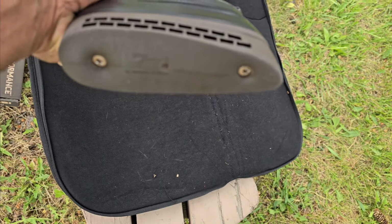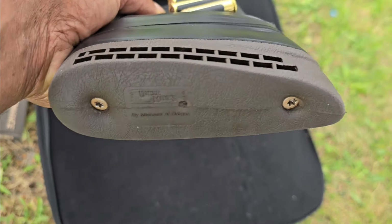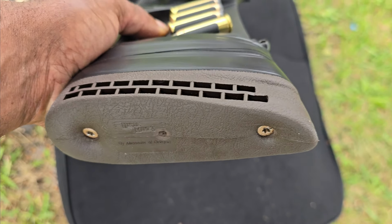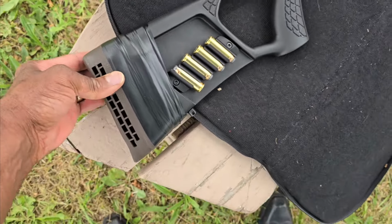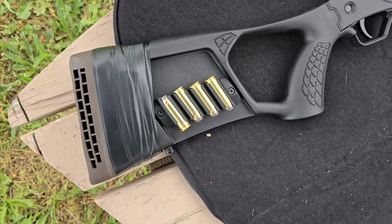I took a couple of screws and I countersinked them. Well, the one in the middle there, but the other two I just screwed in and they're countersinked a little bit. So I screwed that into the back of the stock here. Now it's very stable. And then I wrapped it in electrical tape.